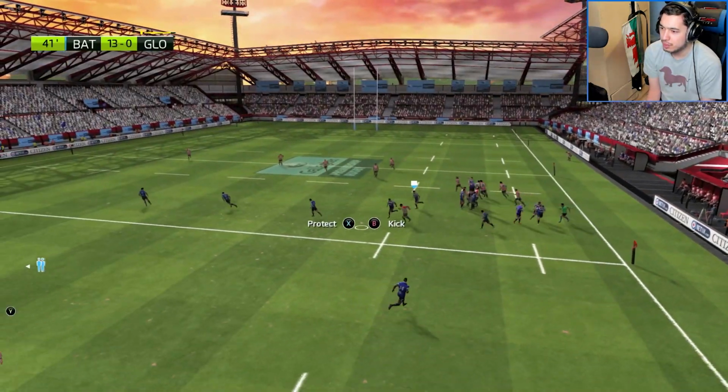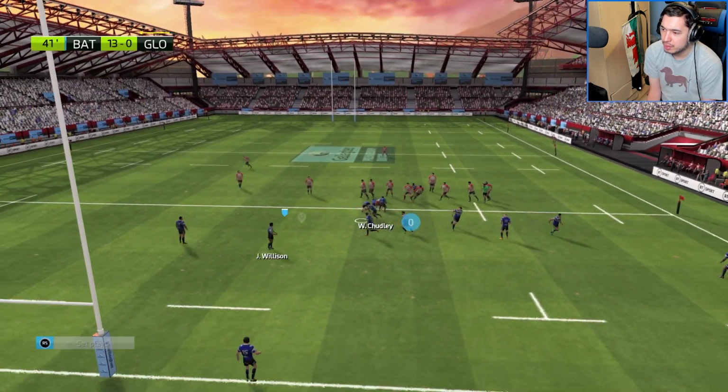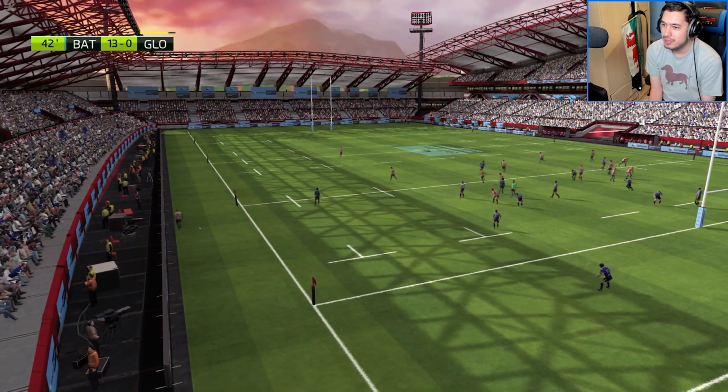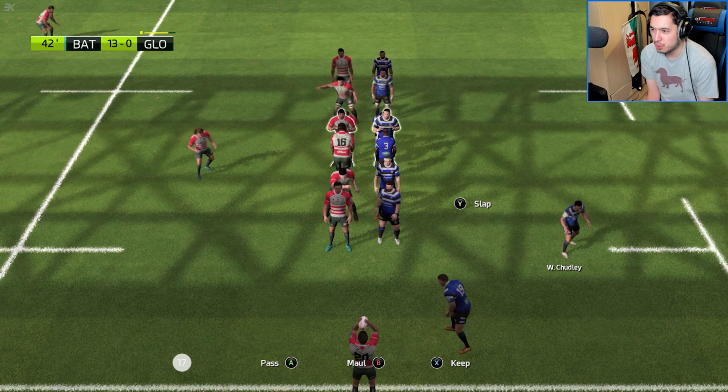The ball's been lost. We will. They've recovered it. Oh, he almost got it there. Bath managing to keep the ball. A missed pass. Oh, what are you doing, Wilson? Webb? Look out for the ball. Everybody in the line out. It's a full one. Might have to drop in now.